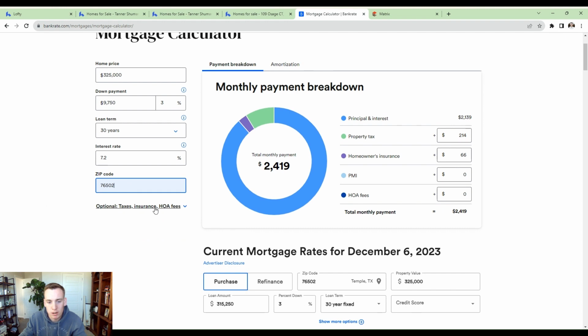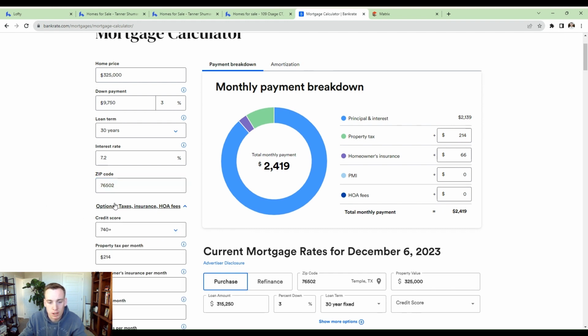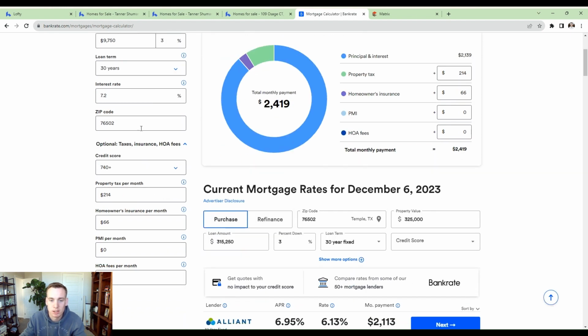We'll put in the zip code. And then this is the part that everybody always forgets: your optional taxes, insurance, and HOA fees. You need to put this in because this is going to change this payment dramatically. If you don't put this stuff in, then you're going to be cheating yourself basically because your numbers aren't going to be correct. So we'll do an average credit score. We'll say 700 through 719.